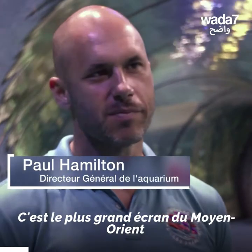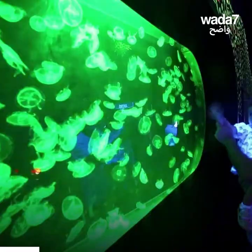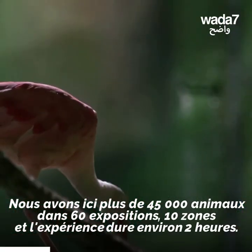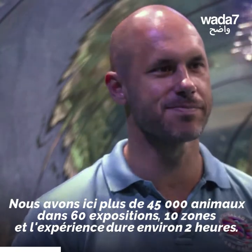This is the largest aquarium in the Middle East. It has the largest underwater tunnel of any aquarium in the Middle East. We have over 45,000 animals here across 60 exhibits, 10 zones, and the journey takes around about 2 hours to complete.